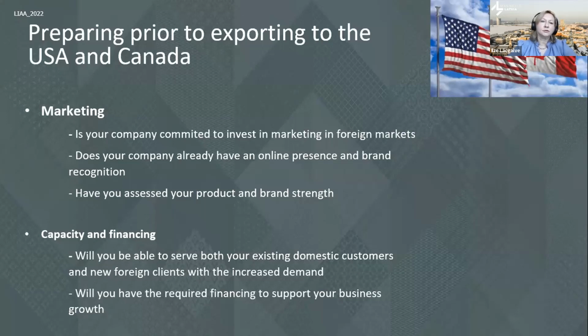A lot of companies also face challenges with capacity and financing, because there is an additional increase in volume that the new market will bring. And as you know, the USA and Canada are a big market, and especially the United States, where it's hundreds of millions of people. And you have to account for that. And there are tools in Latvia by Altum and other programs that would help you to facilitate the potential risks and also additional resource availability.